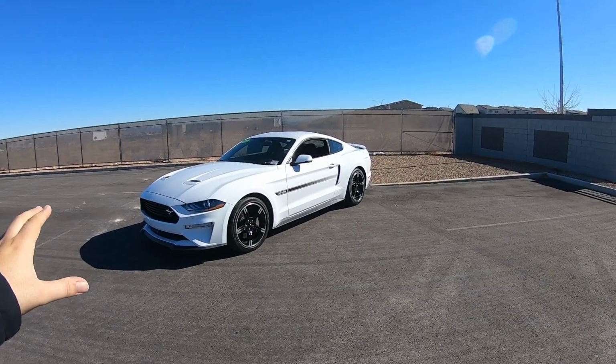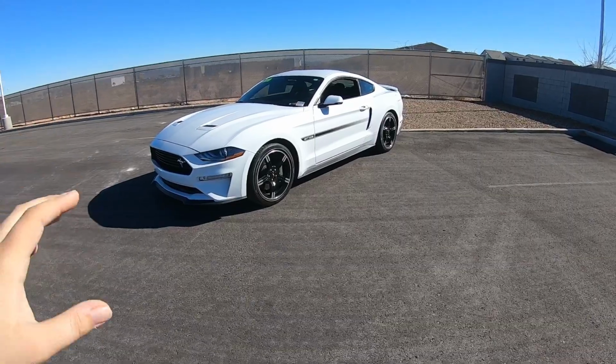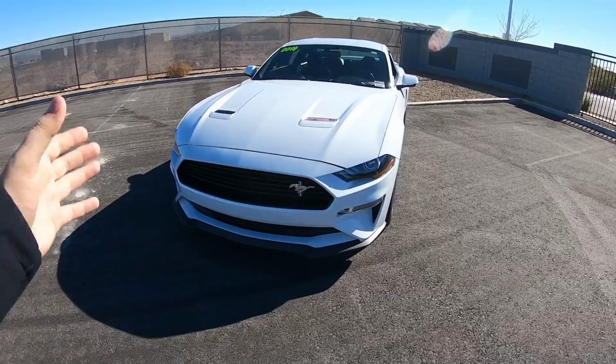Now let's go ahead and look this over, and I'm going to show you guys exactly what you get when you order a California Special Mustang GT. Let's go ahead and hop into it. First things first, you're going to notice this immediately. It has a different grille.